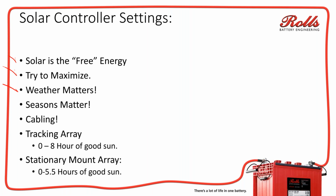So I went out with my insolation meter, my solar meter, to check how much insolation I was actually getting. Normally I'd get around 700, 800 watts per meter squared. During those times, you're lucky to get 200. So your 1,000-watt array may only be performing at 150, 200 watts of power. So you've got to be cautious with that.